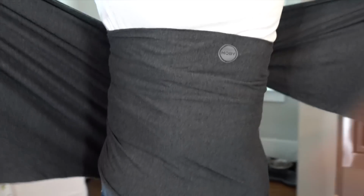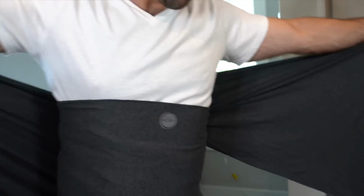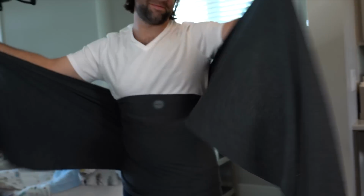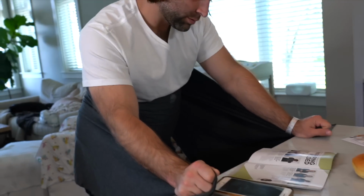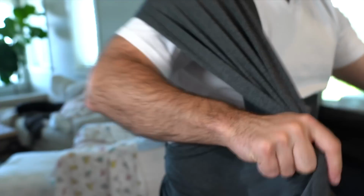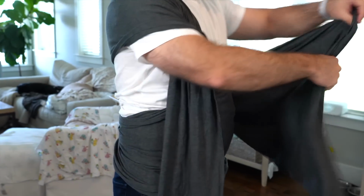Okay, so it says for a smaller baby, start with the Moby logo a little bit higher for a tighter fit. So you cross it around the back. Hurry, I gotta grab my baby. Over your shoulders, like wings. There you go. Bring one up and over. Nope, it has to go on your shoulders like this. Okay. And another one over your shoulder like that, same one.